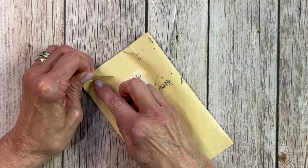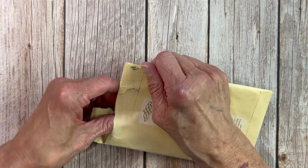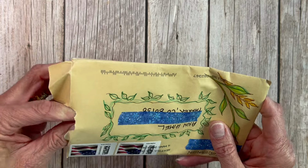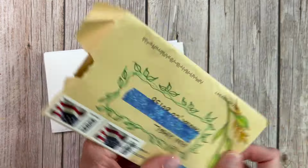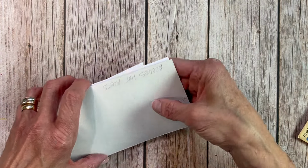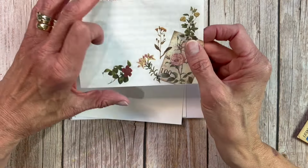Okay, let's see what we can discover here. I have no idea what's in here. I have no idea if this is something that should be opened in private or not, but let's just see what she sent. Oh, I see Arches Hot Press. Okay, what's happening? A note, a note, a note.